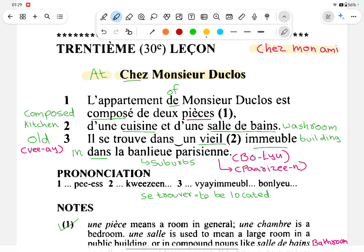L'appartement de Monsieur Duclos est composé de 2 pièces. L'appartement, M-E-N-T, is pronounced as mo, and it is a masculine word meaning apartment. De Monsieur Duclos, de means of Mr. Duclos. Est composé. Composé, composed, de 2 pièces.